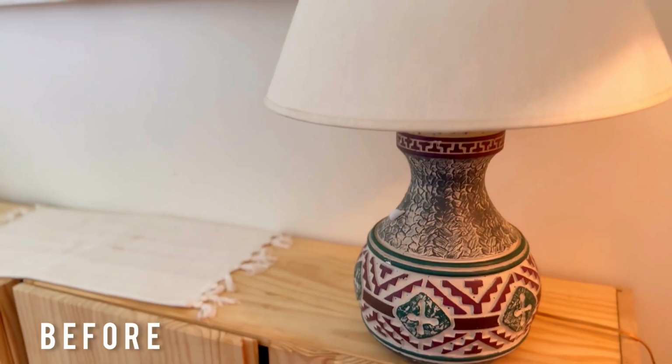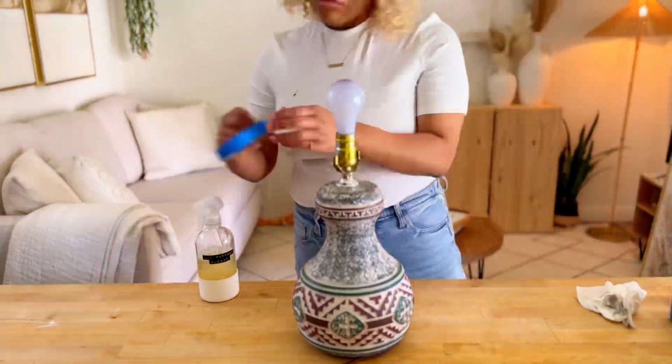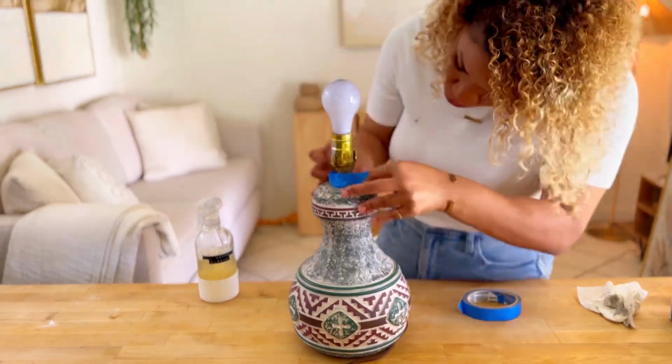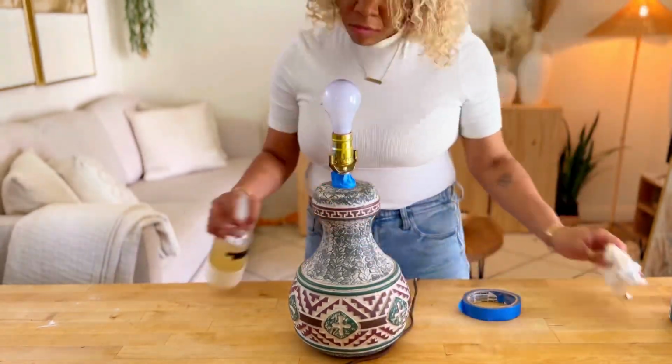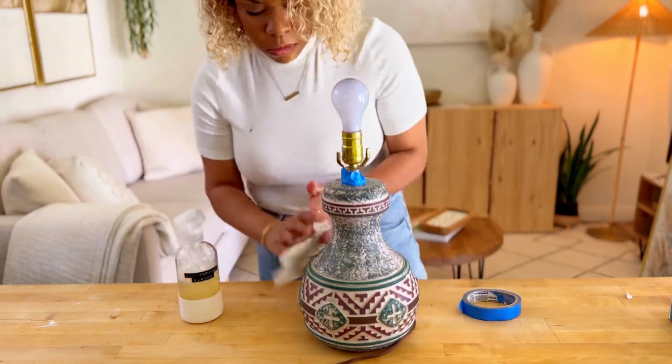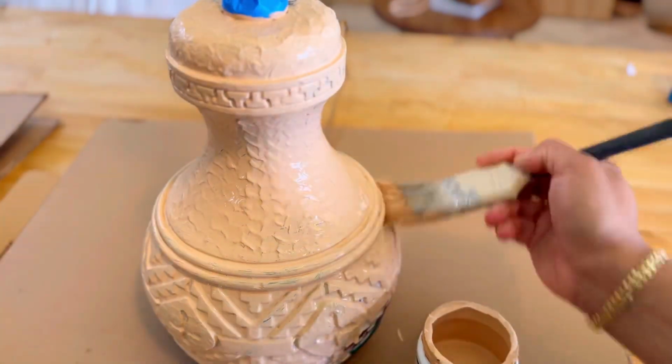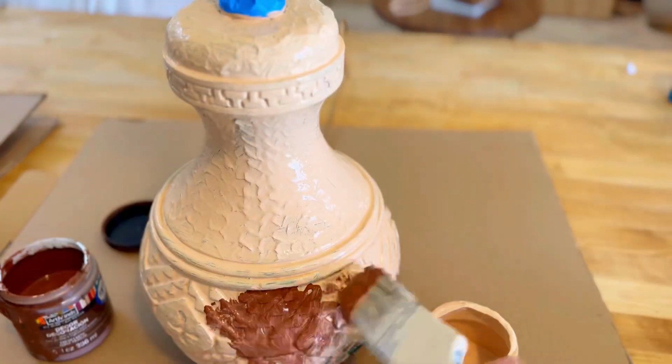Next up, we have this really cute Southwestern pattern lamp. I know someone's going to be upset with me for painting over this because I know you guys like color, or some of you guys like color. But as you guys know, I love neutrals, and so I'm not afraid to paint over something that's really colorful. I really love the pattern of it and the way that the texture looks, so that's why I snagged it.